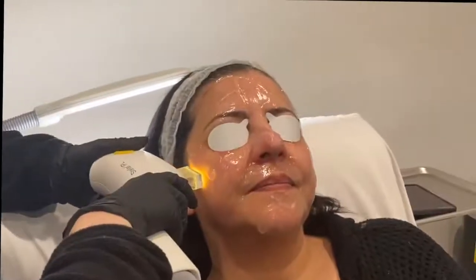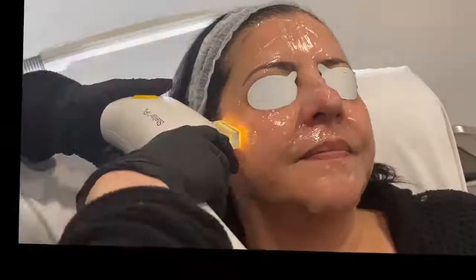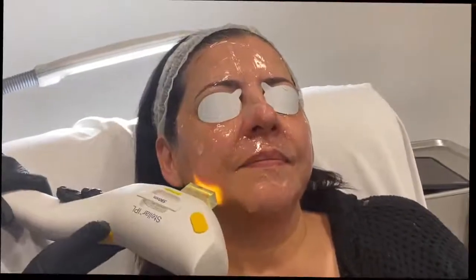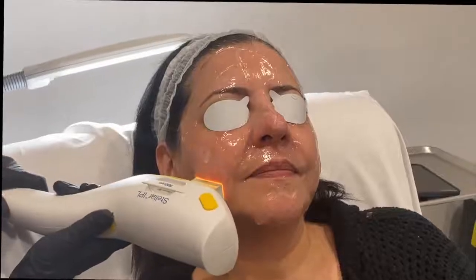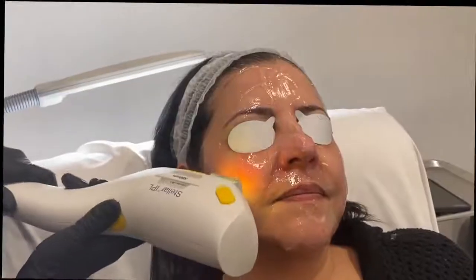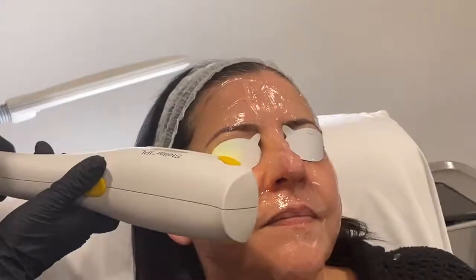What I'm doing now, I'm going to be treating her full face with this setting and this tip. Then after I treat her full face, I'm going to change to a smaller tip, go down her nose, go to the upper lip, and then after that, I'm going to be changing to different filters to target sunspots and target those vessels. So it's a very multifaceted treatment.